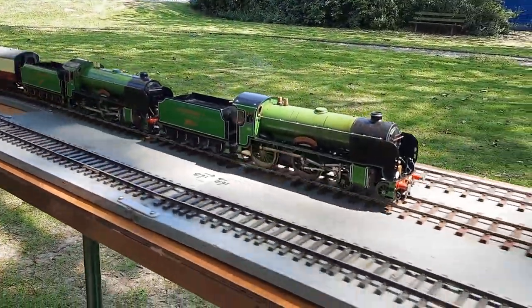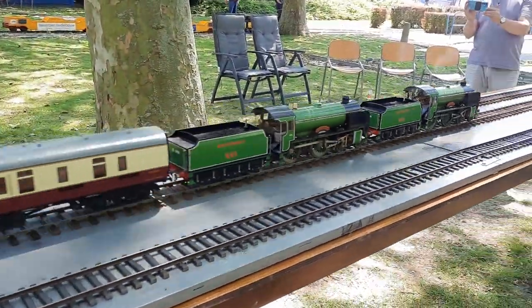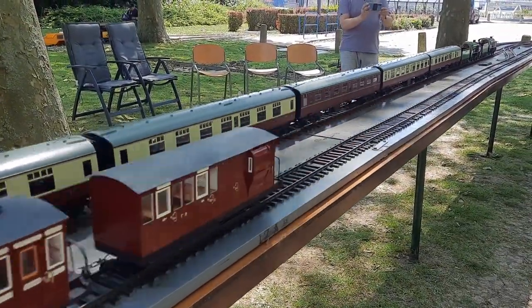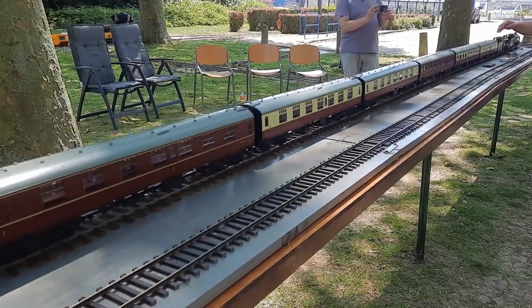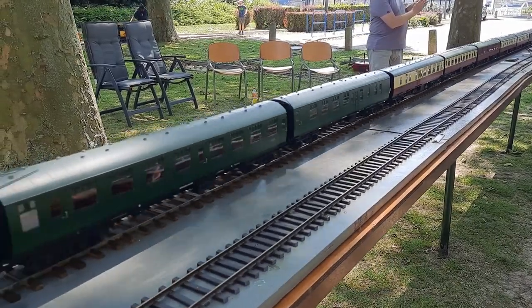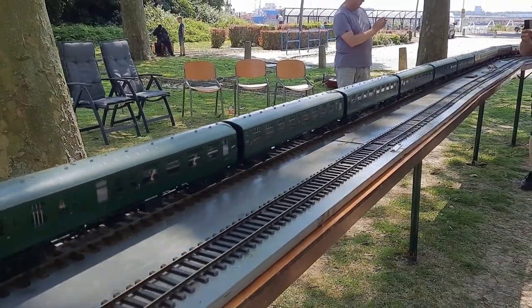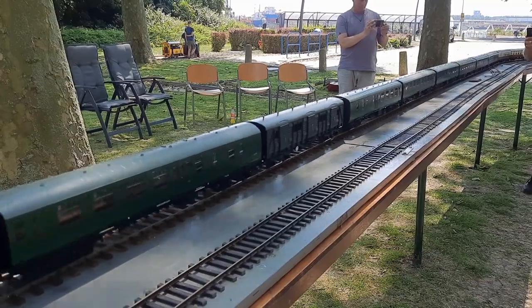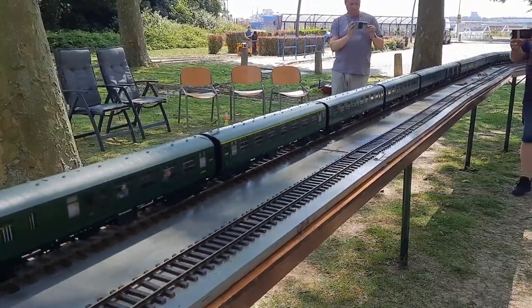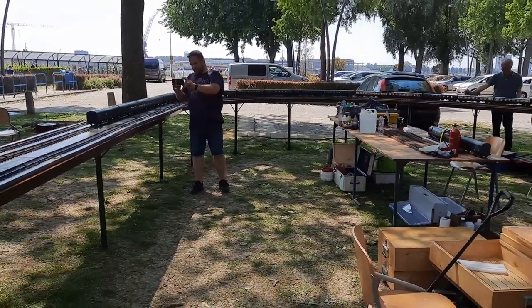Okay, they're running slightly slower now, so I want you to count the coaches behind. And yes, if you've counted correctly, those two locomotives are pulling 20 coaches.